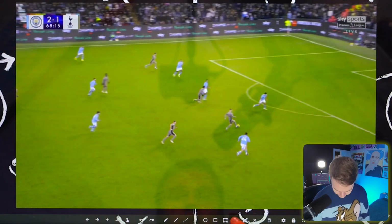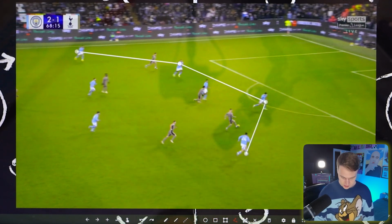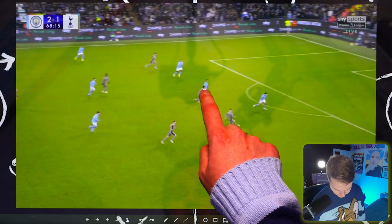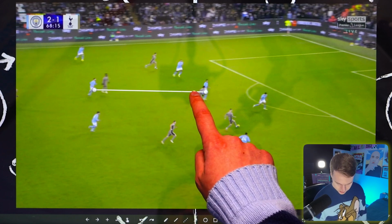And look at our back four. That's Walker. That's Akanji. That's Diaz. That's Gvardiol. That's our back four. Just totally at sixes and sevens. That's our midfield two of Rodri and Bernardo. Obviously, the players are nowhere.